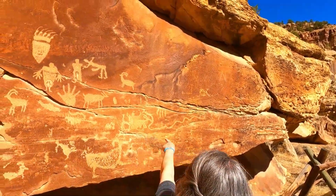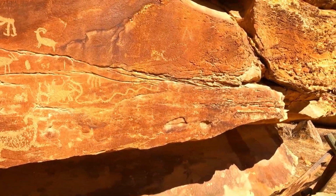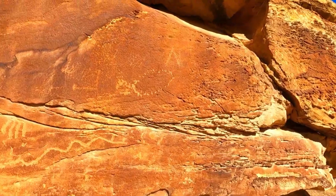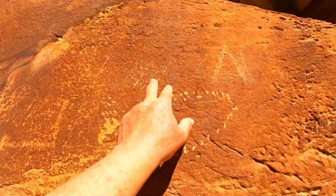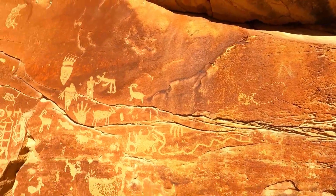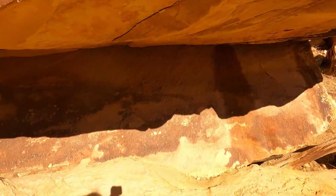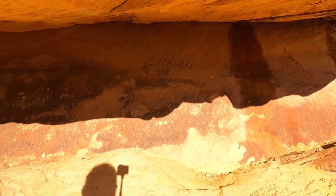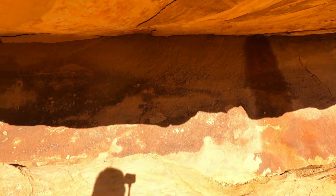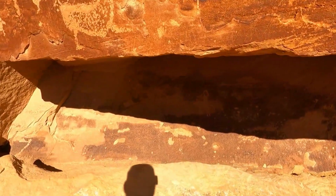Oh, this looks like a snake. Look, there's the North American knucklehead. Snickers, come here. That's a North American knucklehead species. It likes to deface things. Oh, there's some more down there. It's hard to see. Up there.